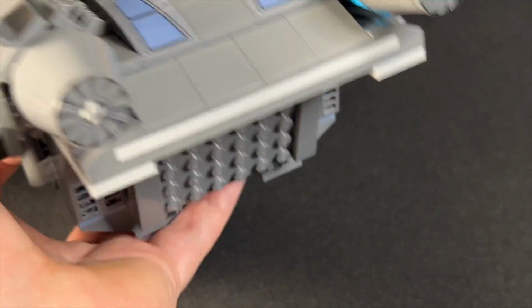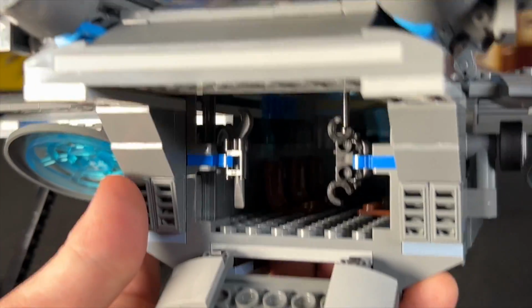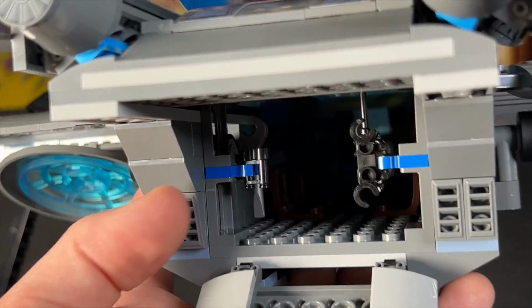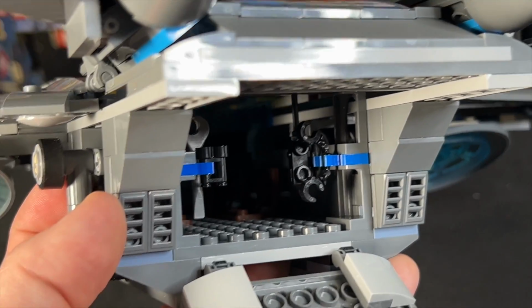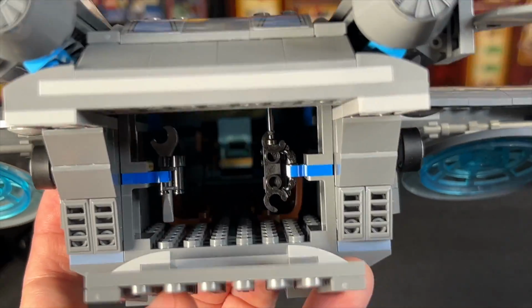Then if we move back here, like I said, you can open the hatch in the back to have your figures walk in and out. And we do have some tools there, like binoculars, a wrench, some handcuffs, and of course a walkie-talkie, because no Lego set is complete without it.